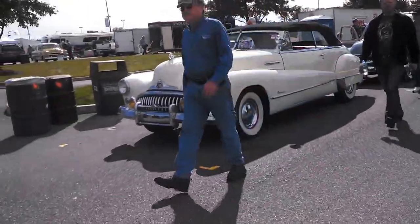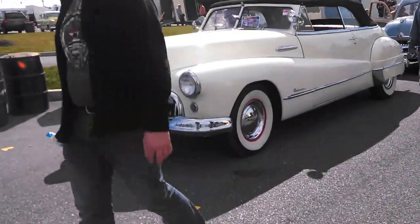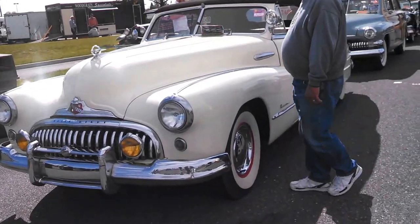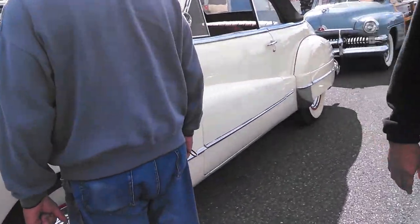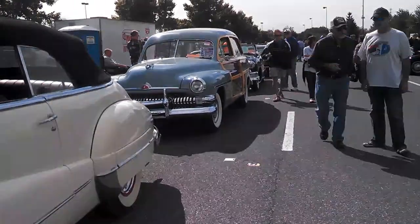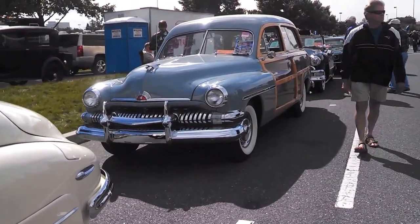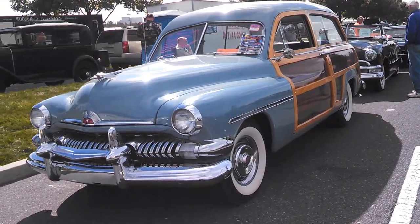That is a magnificent automobile. '48. Roadmaster asking 45.9. Back of it is a '51 Mercury Woody. Not a Ford, but a Merc. Again, extremely rare. Asking 85.9.